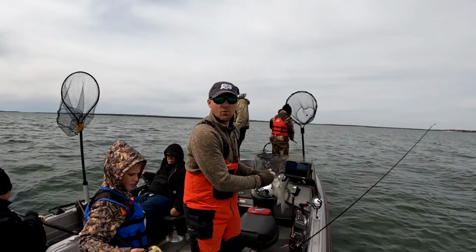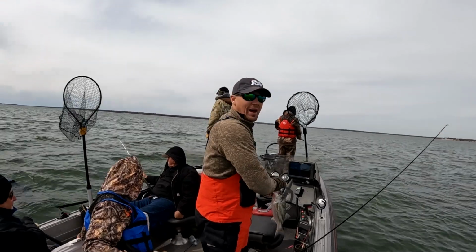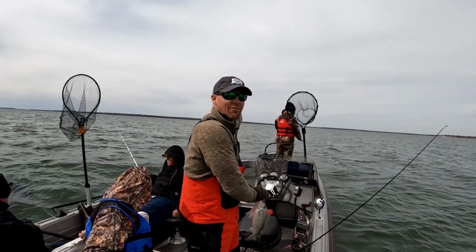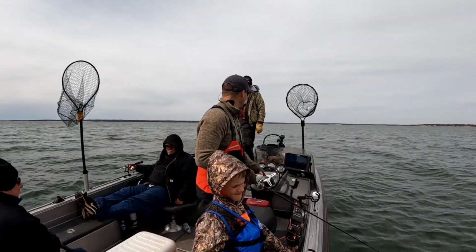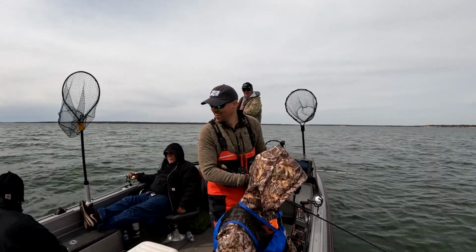So we've been on a drought. We've been on three or four different spots, and we're about at no more than half a mile from probably where we started the morning. We're on the wrong side.